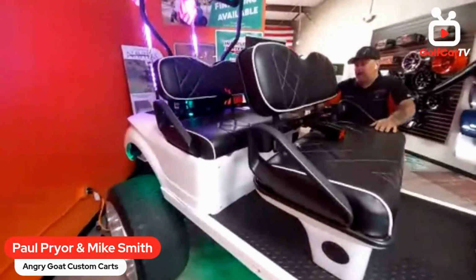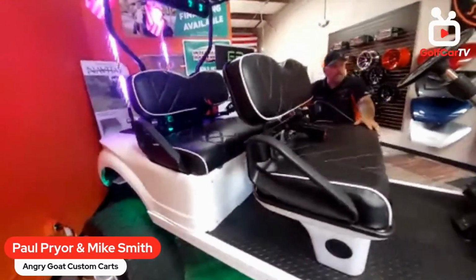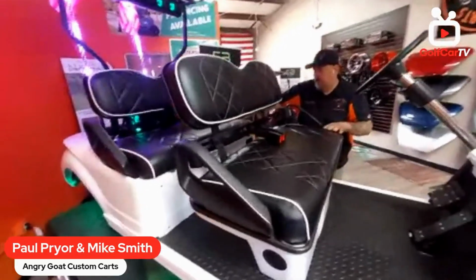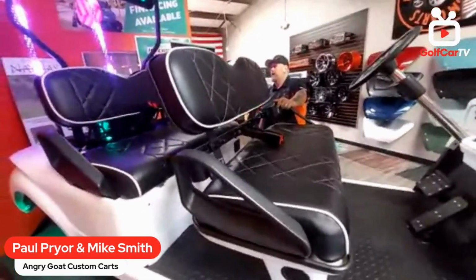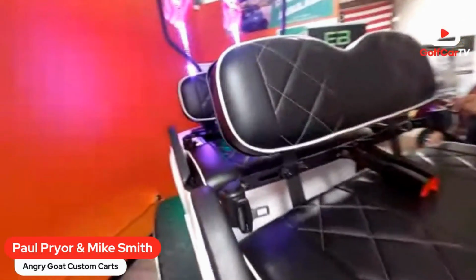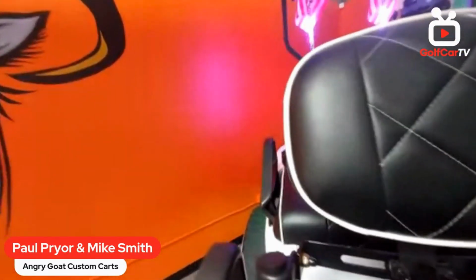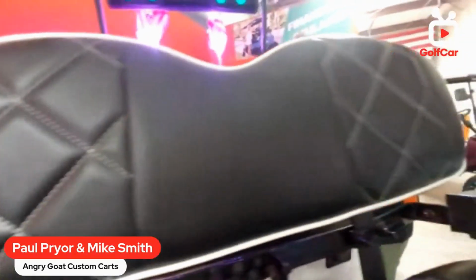And these ones here, the seats, are going to be on the list, I think. These ones here we had custom made to fit the cart, black and white diamond stitch. Obviously, we decided to go 4-passenger instead of 6-passenger, so we have 4 forward facing. I didn't really want the 6 passengers in the back, so we went with the extended top.